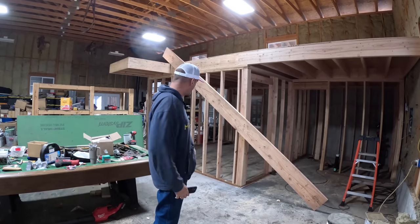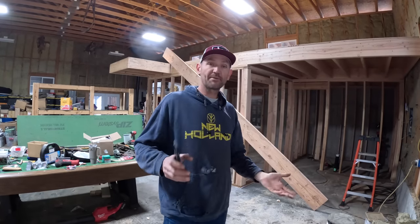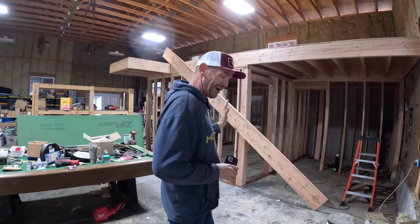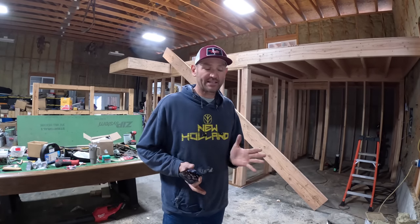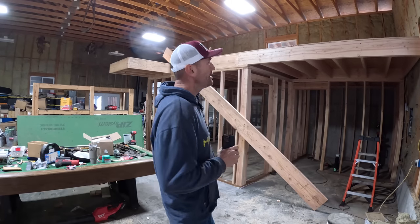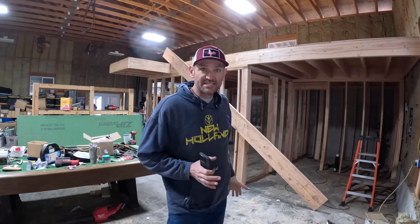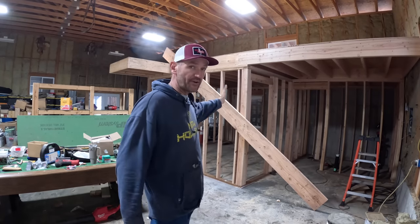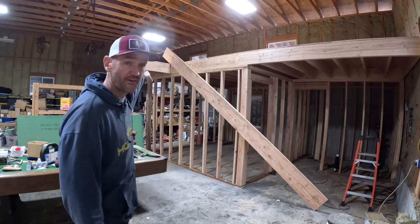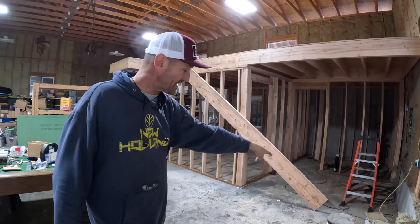Okay, that's 35 degrees, which is the most that code typically wants your stairs. Now again, I'm not going to have any framing inspected out here, so I could do whatever stairs I wanted to, I guess, but if there's people that are going to be staying upstairs, the stairs need to be safe.